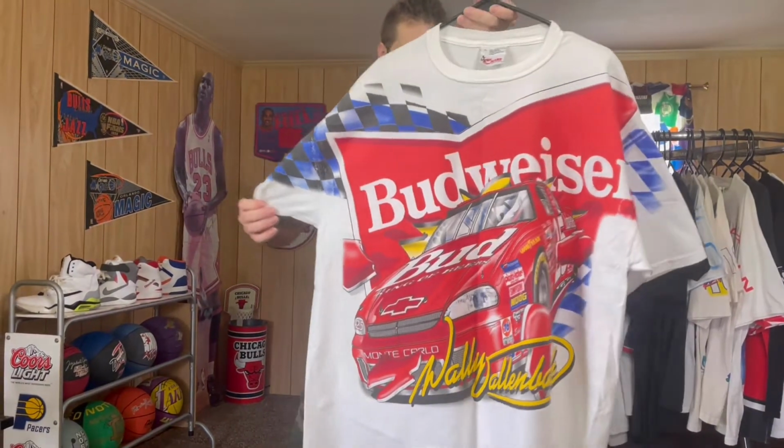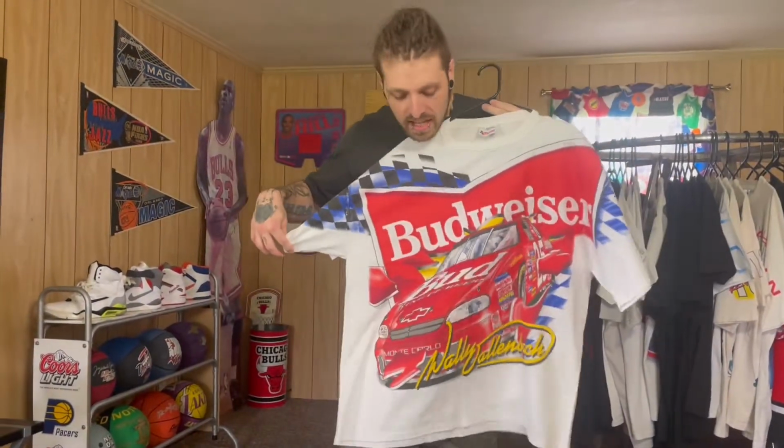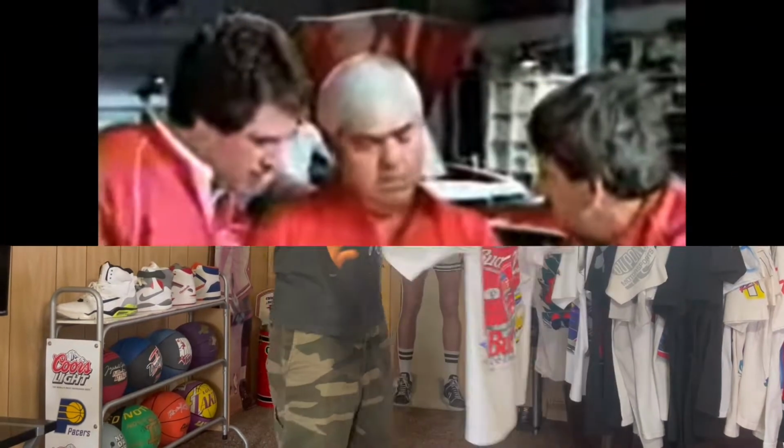Budweiser, big, all over print. Size XL, man, that's a big XL. NASCAR legend Junior Johnson leads two of the hottest teams to hit the circuit. It's much for you, 400 years, that king of beer is coming through.